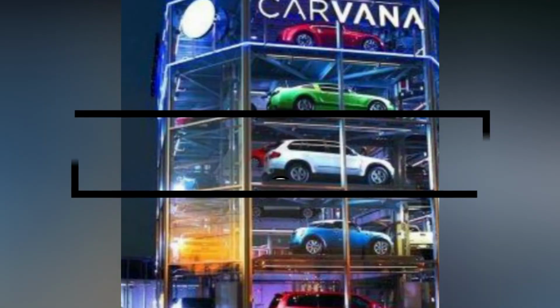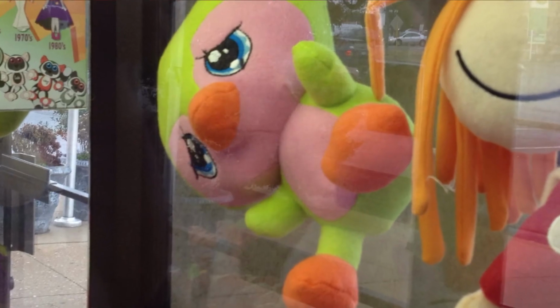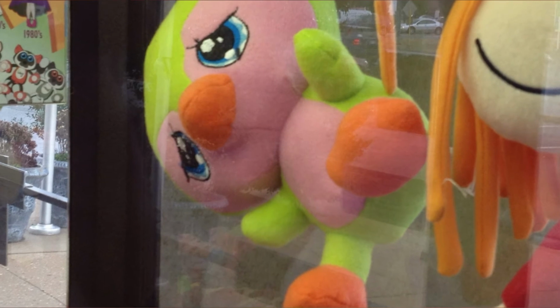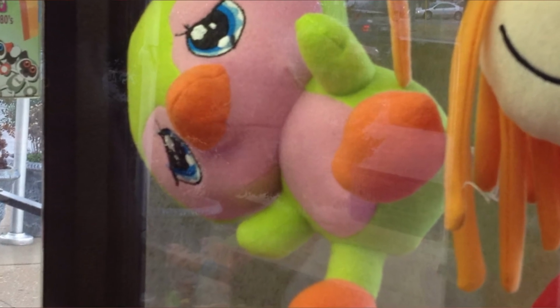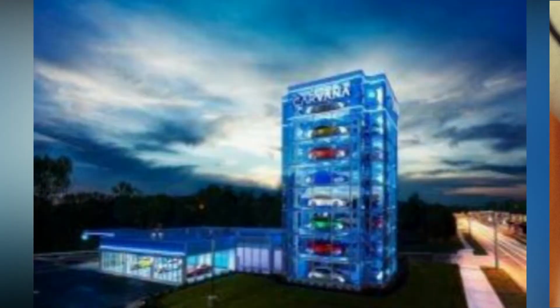Number 9. Car vending machine. You know about the regular vending machines. You know, the ones involving a claw when you're rigged and never win anything, so you spend all your money. Well, this is a very different upgrade, and you get what you pay for. No rigging. Like I said earlier, it's a vending machine that dispenses cars and not candies or cheap toys.